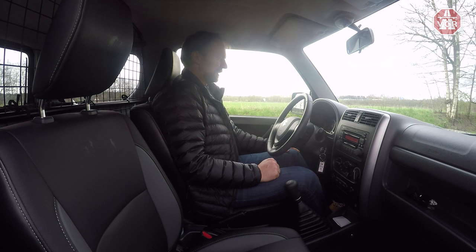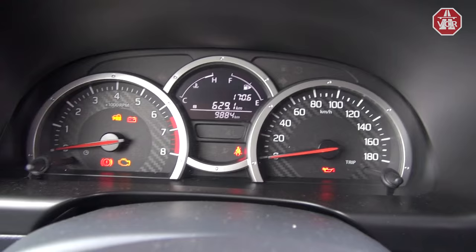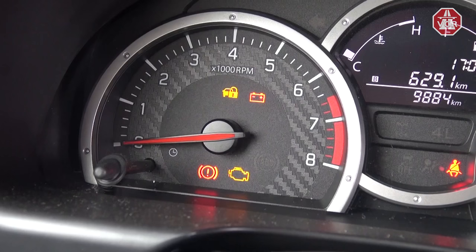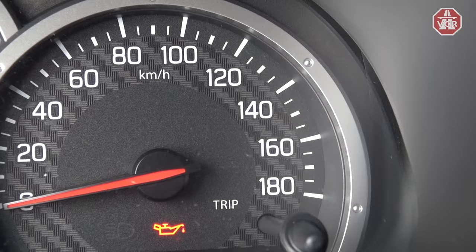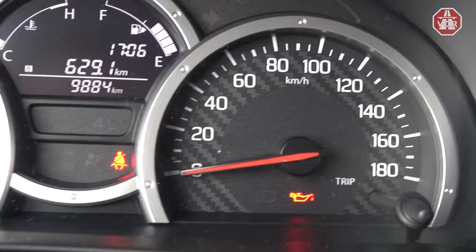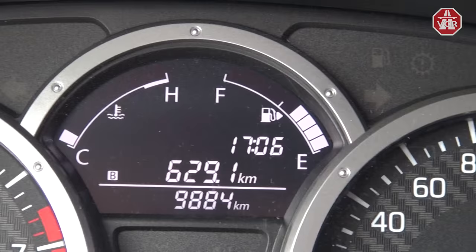Okay, so let's check out the cockpit together. I will flash the ignition so you see all the lights first. On the left side, we got the rev meter going up to 8,000 RPM, where the red range starts at 6,500 RPM. On the right side, we got the speedometer. The car runs 140. We see digits up to 180. What for? I don't know. But they're there. In the center, we don't have a board computer. Let me make sure. We have the digits for the coolant temperature and for the petrol tank.